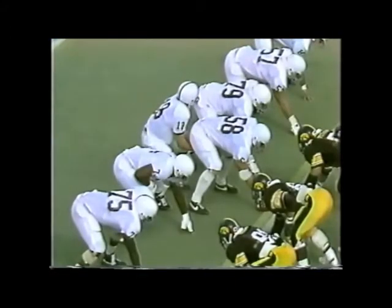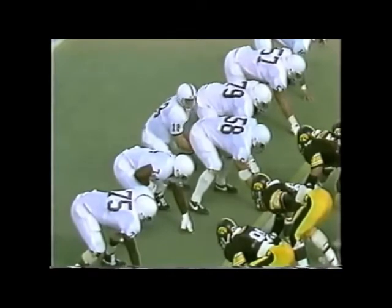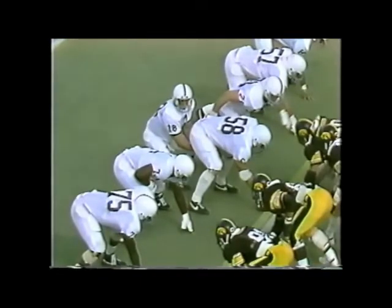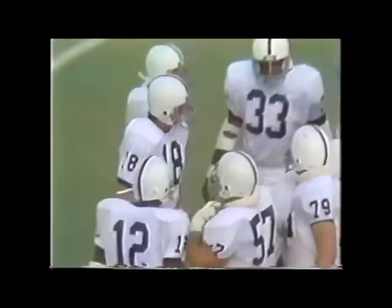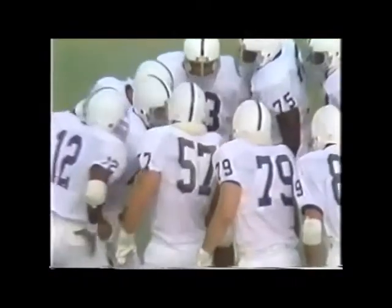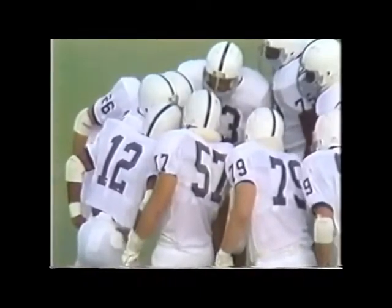So the penalty is on Penn State. Watch the movement. Rob Smith, number 79. You can see it. He just fired out. He missed the count. When they're that dramatically offside, they've missed the count. First and 15. It's not the place you want to be, first and 15.